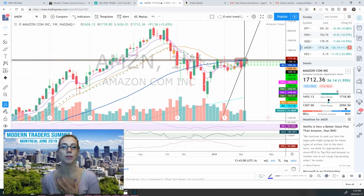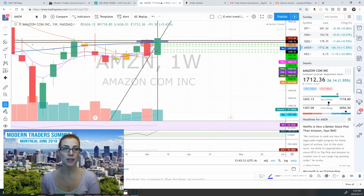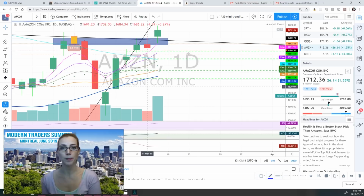Amazon. I mentioned Amazon might be a short, if it could break down. This is the weekly chart. Let's bring it back to a daily. So I said, hey, look, if we can break down here, we might have a solid short coming. But instead we surged above. We surged above sort of this consolidation transition area right here.